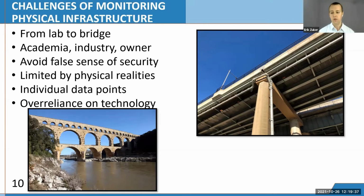We also want to avoid a false sense of security when we have sensors out on the bridge. Having only a handful of sensors can tell us some things about the structure, but we don't want to overly rely on those sensors. We have to confirm that the failure modes that we expect to see in the structure will be captured by the sensors, and also that there will be an early warning sign, and so the thresholds that we have put in place will give us adequate advance warning if a failure mode were to occur or a negative issue were to occur.